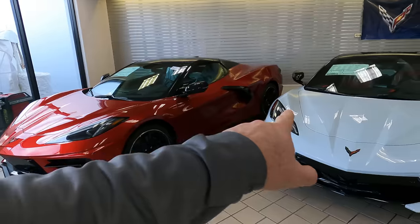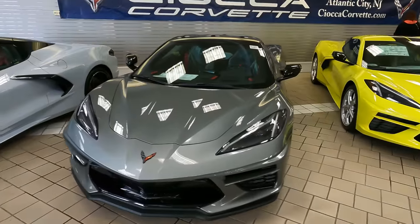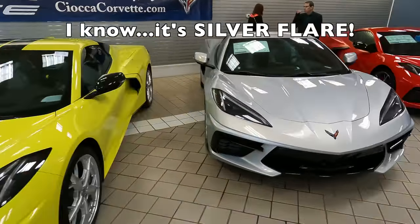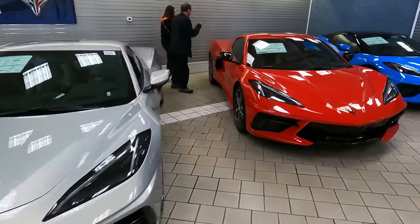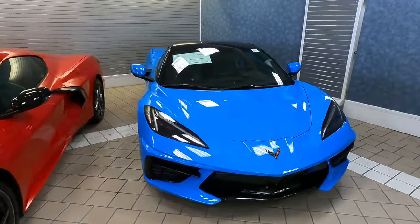Red Mist, Ceramic Matrix, Hypersonic Gray, Accelerate Yellow. We got a Blade Silver, Torch Red, and all the way back here in the corner is a Rapid Blue.